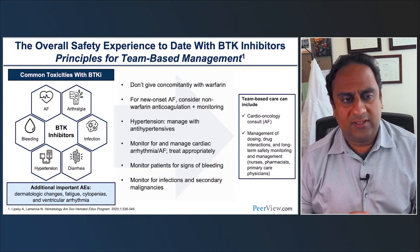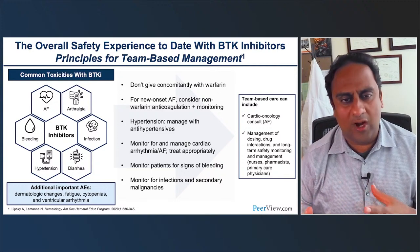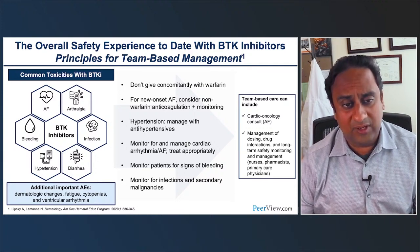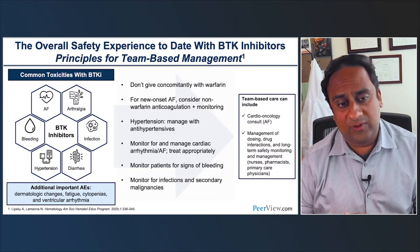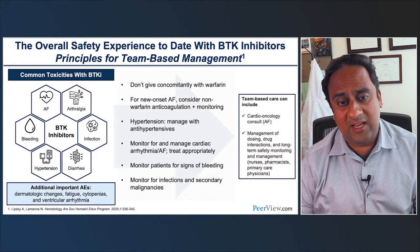Going into the safety here, what is the overall safety experience with BTK inhibitors? We've both talked about some of the well-known toxicities with the covalent BTK inhibitors, and that's what I'm going to focus on. Those are things like atrial fibrillation, which is a well-established problem. There's a bleeding risk with BTK inhibitors. Long-term cardiovascular risk is something we're really learning more about, and that comes in the form of hypertension. There are GI toxicities, with patients having bowel issues or diarrhea. And then, like with any other oral chemotherapeutic agent, there is still an infection risk. Dr. Eyre mentioned the neutropenia that you can see with BTK inhibitors.